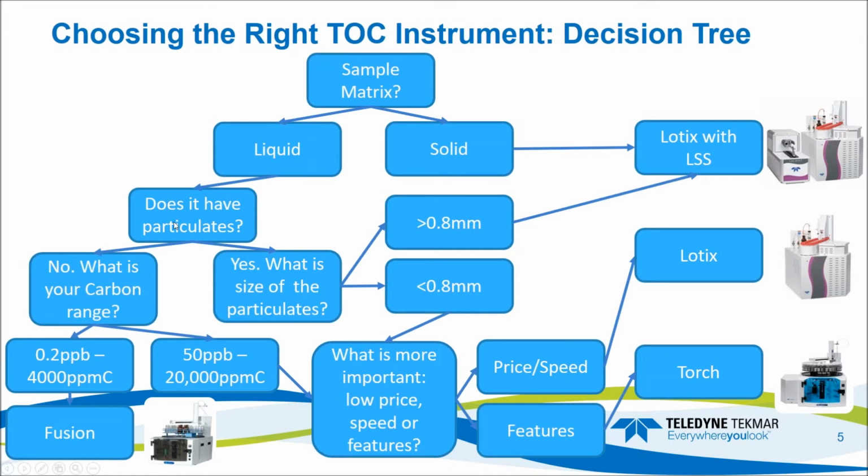If it's a liquid, does it have particulates? And if you answer no, then you need to ask yourself, what is the carbon range? If it's a lower level, you're going to want the Fusion. If it's higher level, then you're going to need to ask yourself, what's more important, low price, speed, or features? If you pick price and speed, we would recommend the Lotix. If you pick all those neat features like the auto calibration and IntelliDilution, we would recommend going with the Torch.